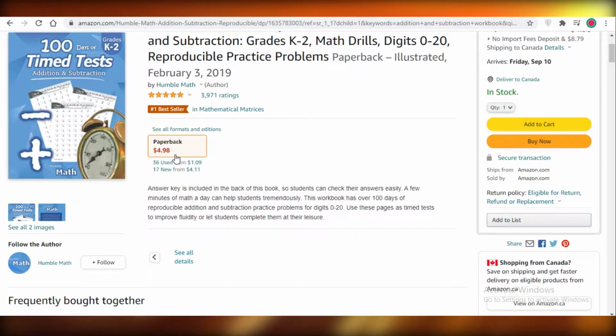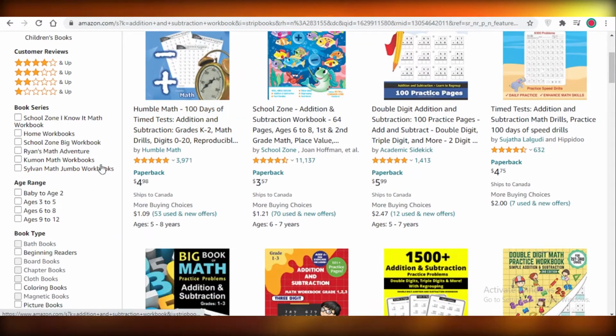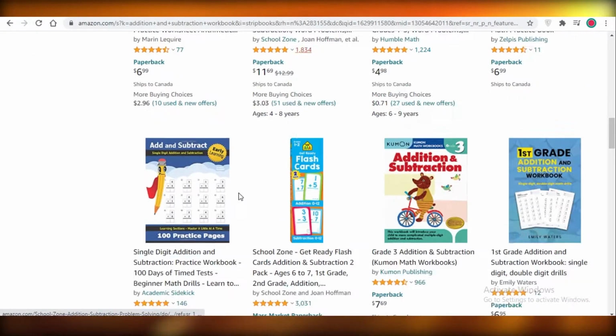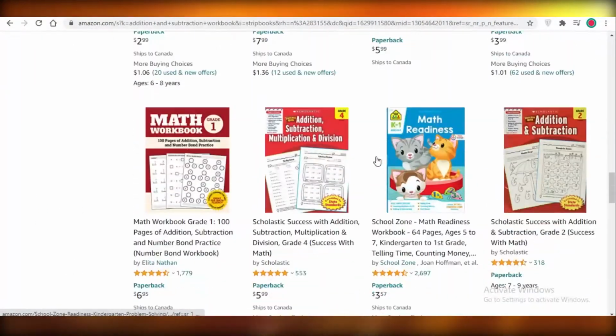Now, you might be wondering, 0.85 is not a lot, but that's just a bestseller. So a bestseller is priced very low. That's why it's killing its competitors. But if you actually take a look at the rest of these listings, some of them are $11. They vary in price, so they do range between about $4 to $12. That's like a good spot.